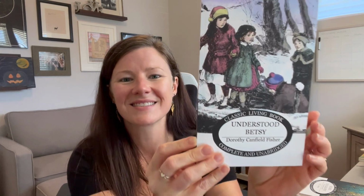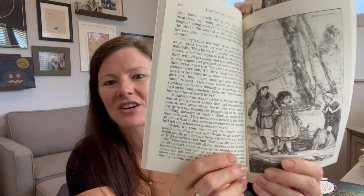And then the third book I got was Understood Betsy. I have heard great things about this story. I never read it personally as a child, so I'm kind of excited to read it, but I've heard it's a good one. And I'm just excited for my oldest daughter and I to read it next year. And then there's even some illustrations in here. And then obviously the following year, my youngest daughter and I will read it as her literature read as well because she'll then be doing year 2.